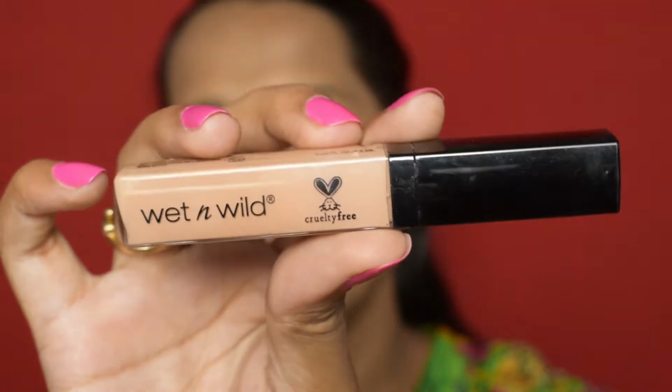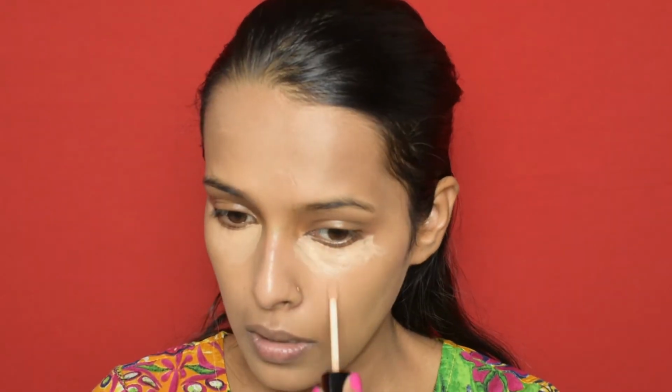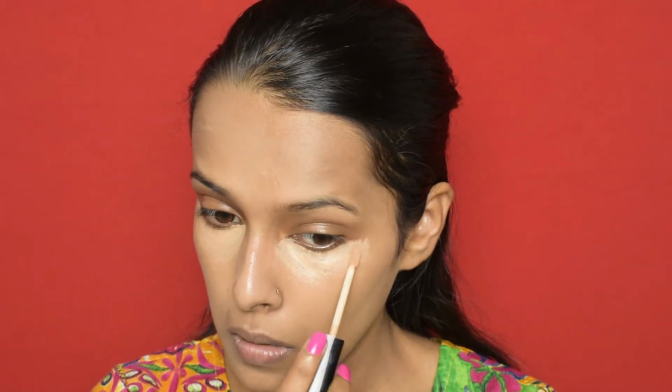Well, I am. Next, gonna use one of my favorite drugstore concealers, that is the Wet n Wild Photo Focus Concealer. I just love the way it covers my dark circles. It's my go-to and one of the best drugstore concealers I've ever used. Now, also, I am going to apply this around the mouth area because, you know, hyperpigmentation.